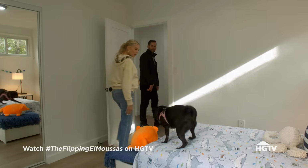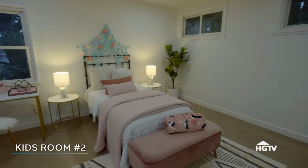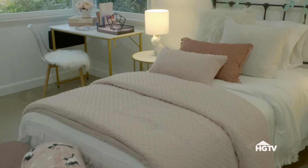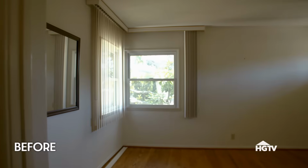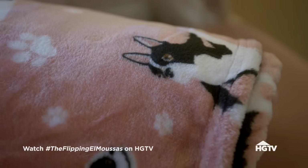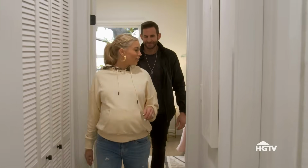Okay, all right, let's look at the other room next, then the bathroom. Oh, it's cute. This is a pink room. Look at this. Do you see the little theme? It was supposed to be pugs, but it's actually French bulldog. Close enough.